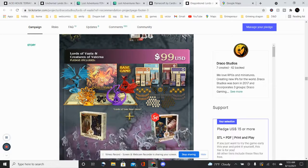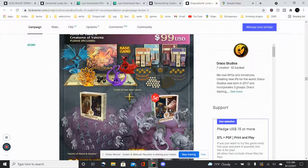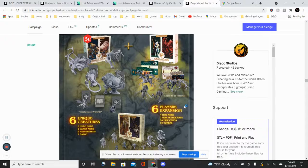Okay, and then if you do the $99 base game one right there, you could do the creatures instead. And this adds an extra challenge to the game. So if you kill these creatures, you get extra points or extra Vaala, okay? But you can also use these creatures in their RPG game. Now these creatures are really cool looking, in my opinion. They have their own type of style.